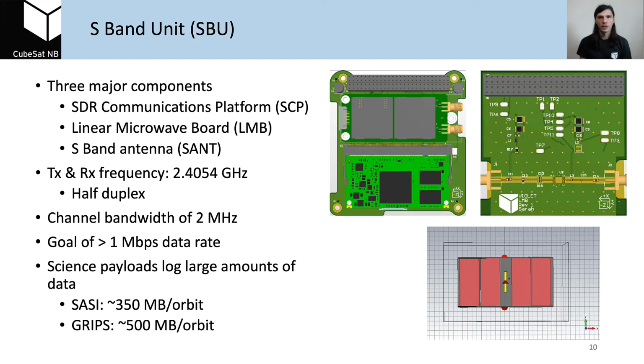So the first radio we have is an S-band radio. We call it the S-band unit, or SBU for short. It's an in-house design radio consisting of three components: the SDR communications platform, a linear microwave board, and the S-band antenna. It uses a transmit and receive frequency of 2.4054 gigahertz. It's a half duplex radio and uses a bandwidth of approximately 2 megahertz. We're hoping for a data rate of greater than 1 megabit per second, and this is because we have a large amount of data to downlink from both the science missions every day.